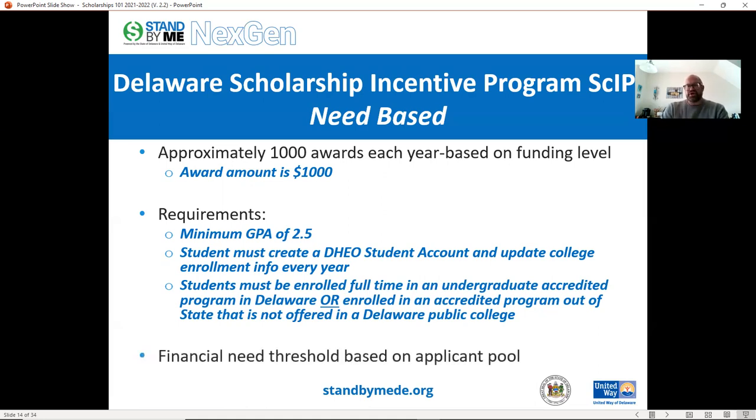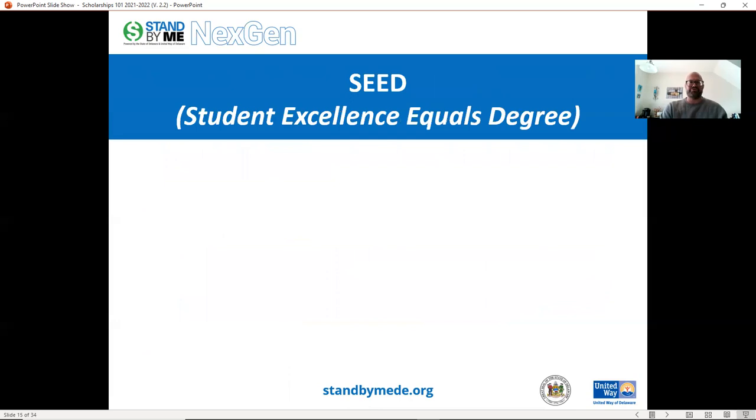And the financial need threshold is based on the applicant pool. So while the award amount is $1,000 every year, and the amount of awards are based on funding level, the financial need threshold could change every year depending on who applies. So you may be eligible one year and then not eligible the next year, even though nothing has changed in your situation. But it doesn't mean you shouldn't continue to update your information in your student account, because this could be a potential $1,000 every year. So continue to work towards this scholarship if you are eligible for it, even if there's a chance you may not get it every year.